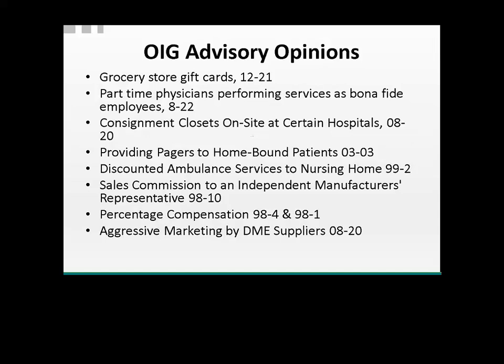Here are some of the more pertinent advisory opinions. Let me go through them one by one. Grocery store gift cards. This involved a health center's proposal to offer grocery store gift cards to certain patients in capitated managed care plans as an incentive to receive health screenings or other clinical services. The health center would send letters to the enrollees of the capitated Medicaid managed care plans. The letters would be sent to all eligible enrollees, regardless of their health status. And the letter would offer eligible recipients the opportunity to earn an incentive gift card redeemable for $20 in groceries.